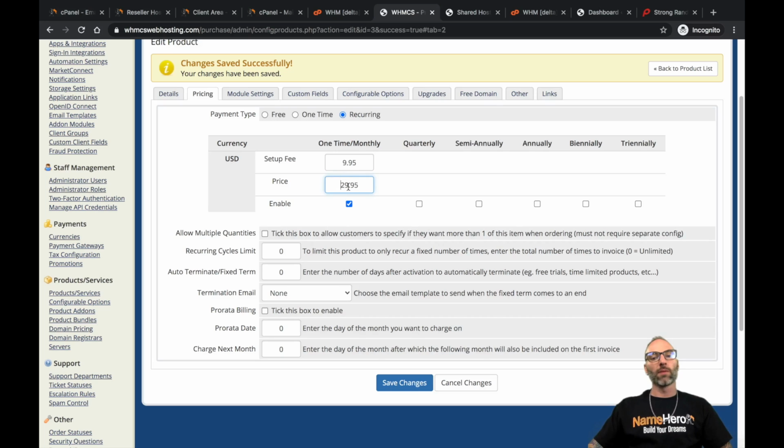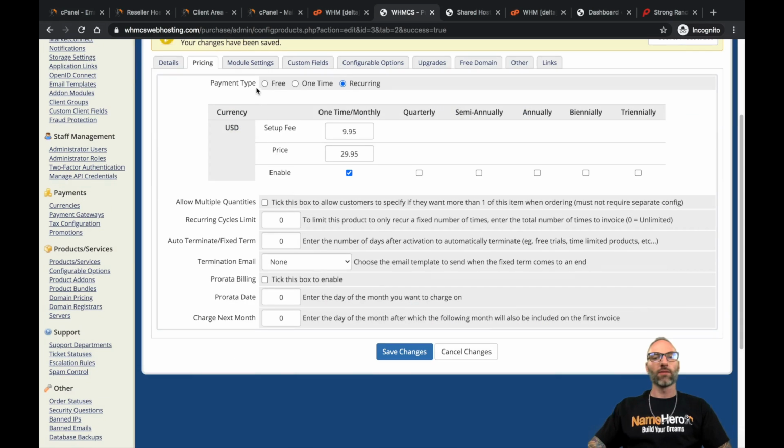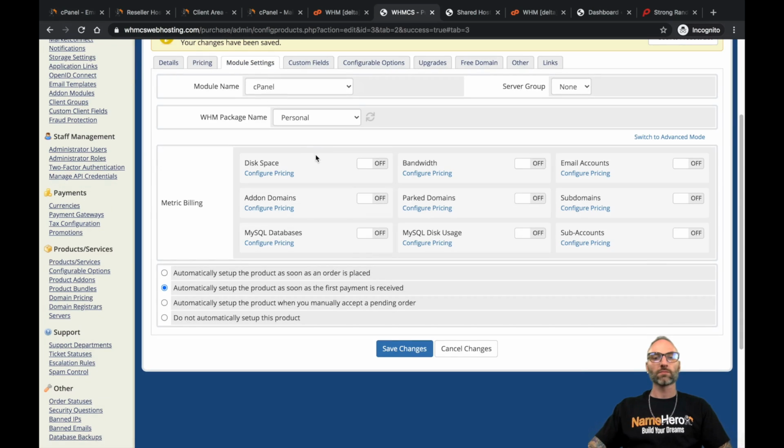So, we went up on the price. We have a little setup fee here because we know they're a user. They're already having a website, and so they're going to spend more time on your platform and using it. You're probably going to spend more time helping them get set up and going, so you can put that on there. If you don't want to do a setup, you obviously don't have to, but it's an option. Save, and we go to module settings. And change this to business and save.